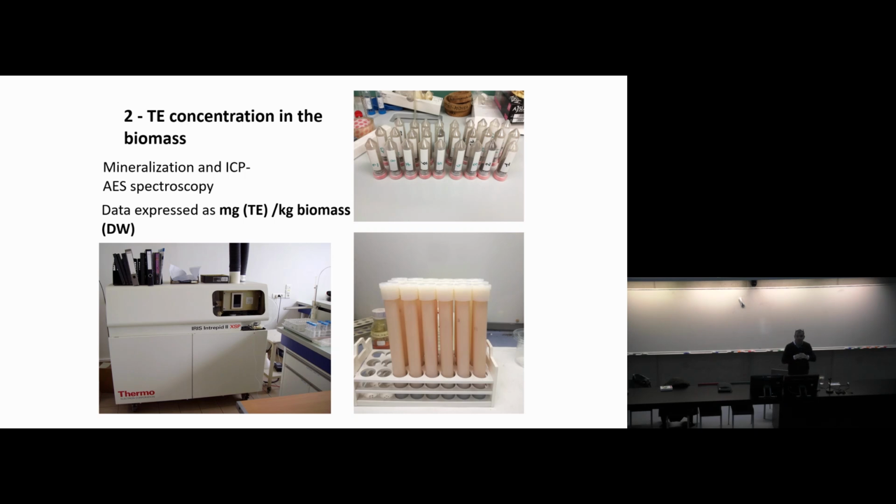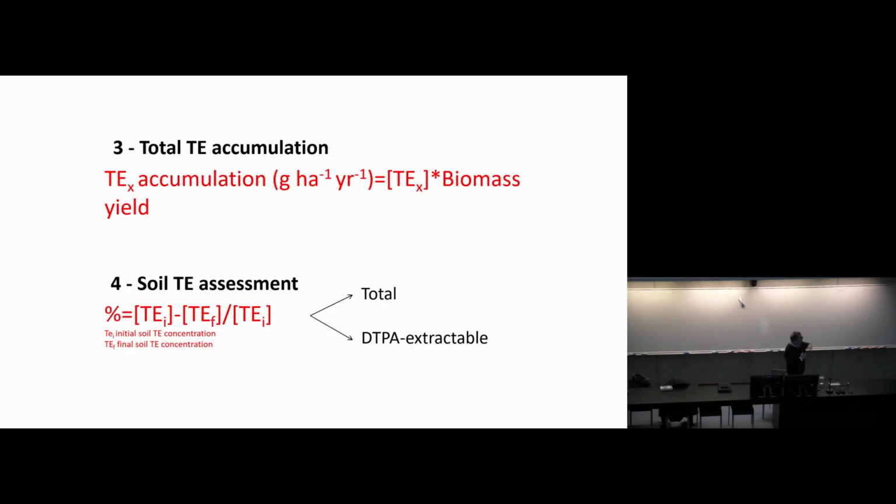And then, of course, you want to know the concentration of trace elements within the biomass. So you have to mineralize the biomass. What we say, we digest the biomass in a way that we can extract the mineral components within the biomass, and then analyze it for each, let's say, organ: leaves, stems, and roots. And then, of course, it's very easy. At that point, you just multiply the concentration of the element by the biomass produced, and you have what we call trace element accumulation, which is actually the phytoextraction. How much element has been removed and stored within the leaves and the stem in 1 year.